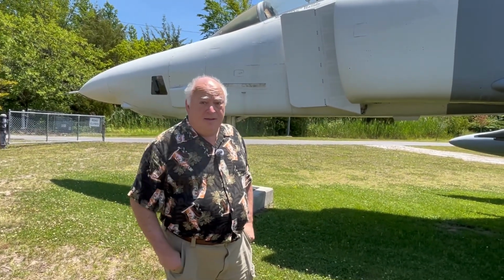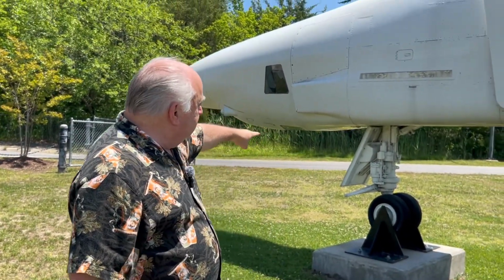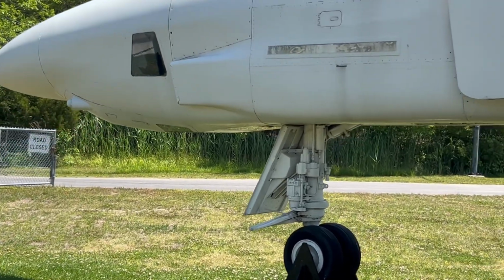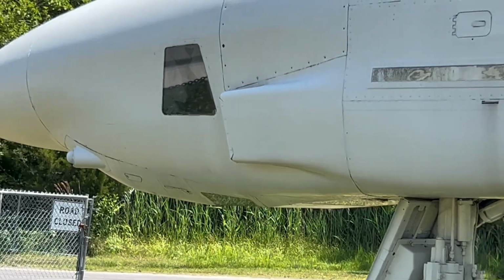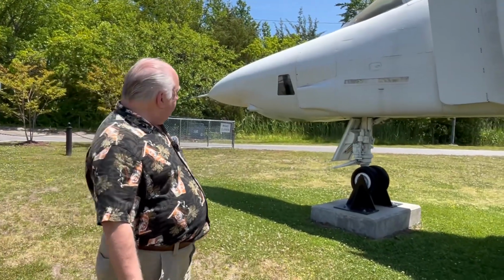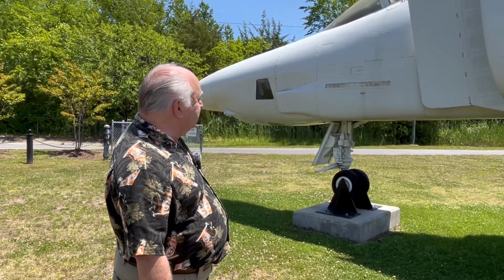Well, we're very fortunate to have Mr. James here, retired major, to give us more information on this fighter. Yep. So if this was an F-4E, the major difference is instead of a flat nose door, it would be curved, and underneath there would be like a bubble going along, and that's where the cannon is. And obviously no plexiglass on the side.